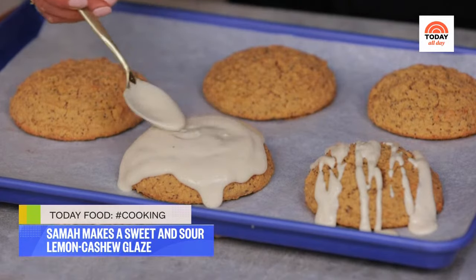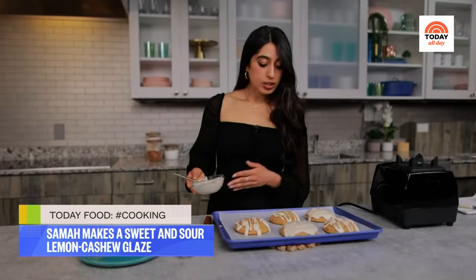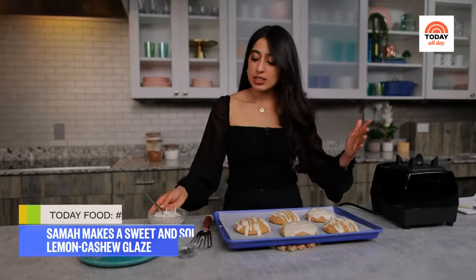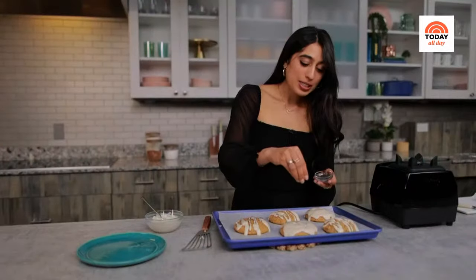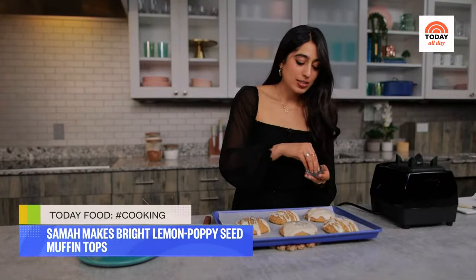It's really good. One last thing to really finish it off, seal the deal, a little extra poppy seed garnish. Those poppy seeds add some nice nuttiness.